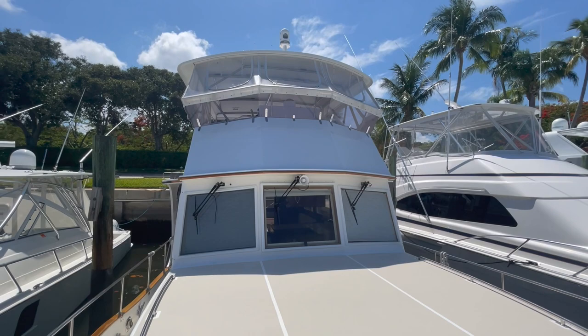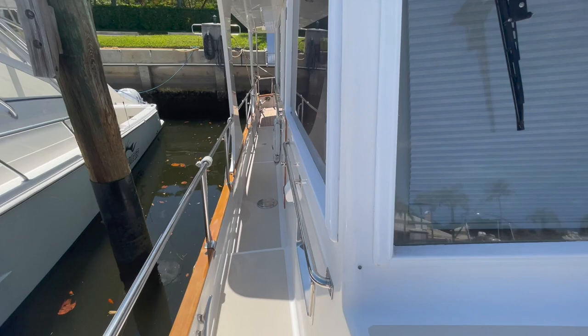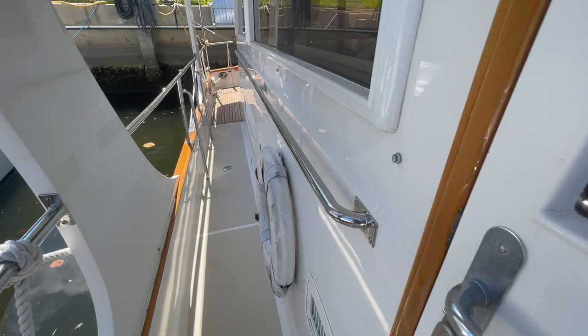Now we're looking back aft at the boat here, the cabin top, the enclosure on the flybridge. Walking back along the starboard side. Really high gunwale here and railing. I feel very safe. This is the helm door there.